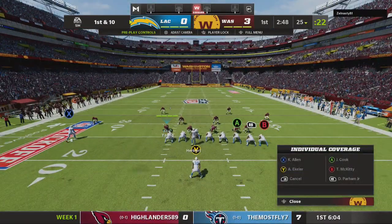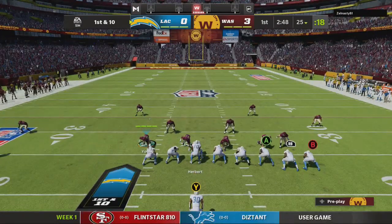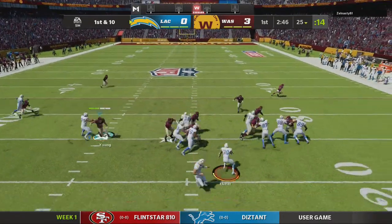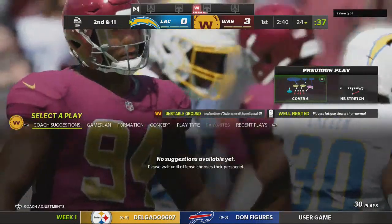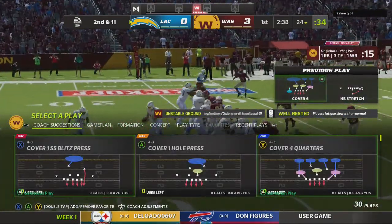Herbert and the Chargers now with a 1st and 10 at their 25-yard line. And he will lose yardage and be backed up to the 24. Officially, it's a 1-yard loss. That's going to bring up 2nd and 11.